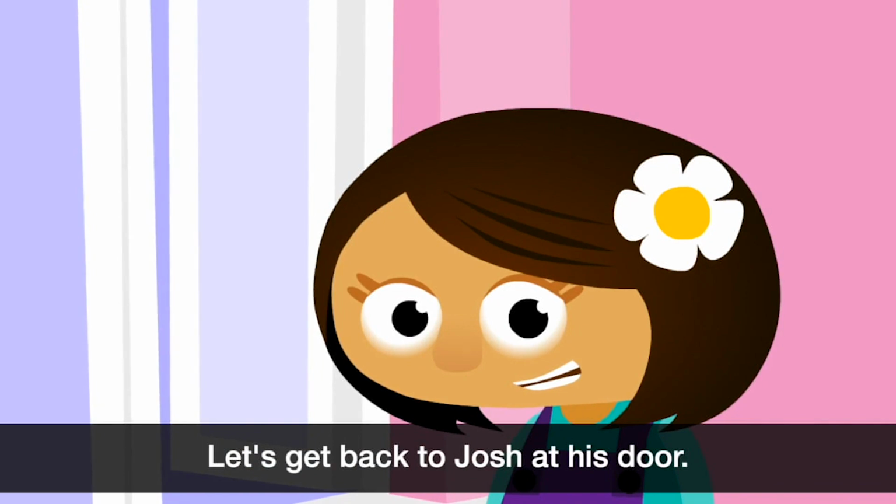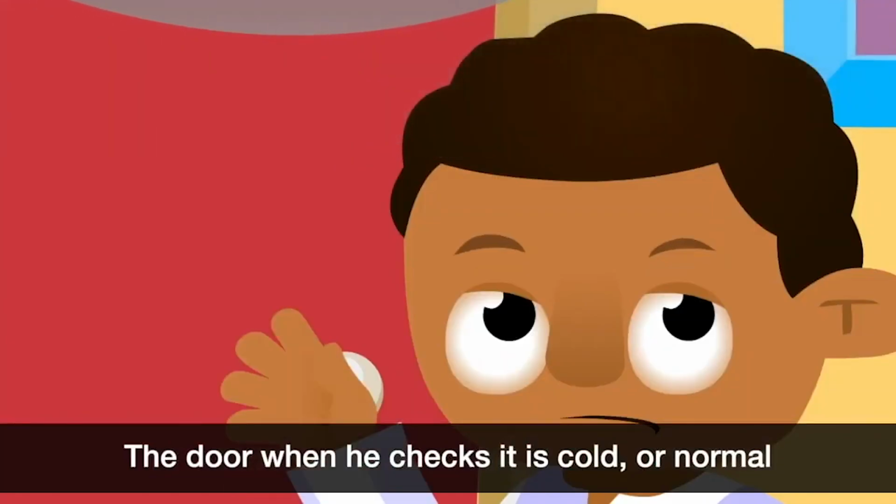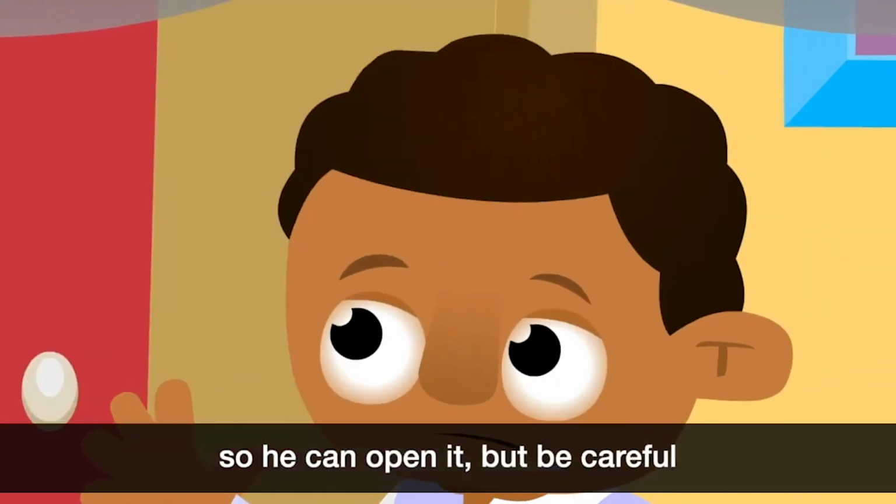Let's get back to Josh at his door. The door, when he checks it, is cold or normal. So he can open it, but be careful.